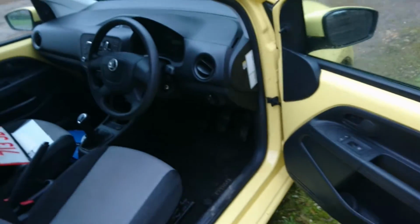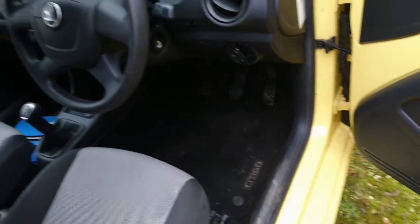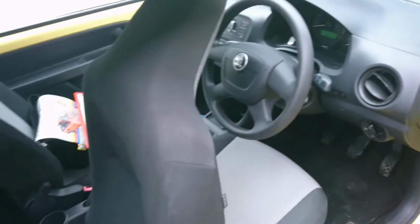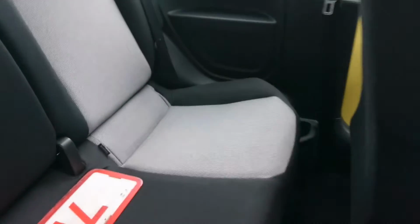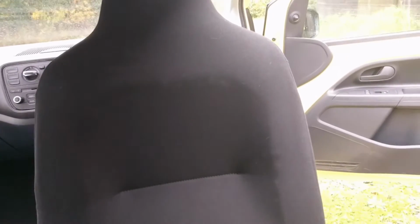So we'll just see if we can move this out the way. There we go. It does slide forward. Excellent. It's better than some cars. Yeah, only got 4 seats in here, because most of the time, car like this, you wouldn't need 5 anyway. That's actually surprisingly easy to get in the back. It's a lot easier than a lot of larger cars.